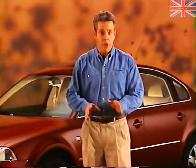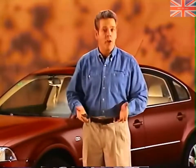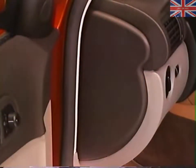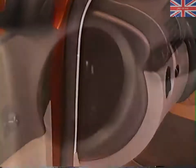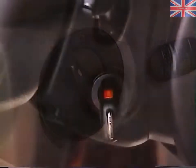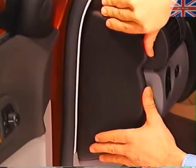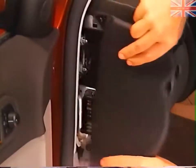As you become familiar with your new Passat, you'll appreciate even more how convenient and functional some of its features are. The fuse panel, for example, is located left of the dashboard near the door hinge area. Before replacing a fuse, turn off all lights and accessories and remove the key from the ignition. Remove the cover to access the fuse panel.